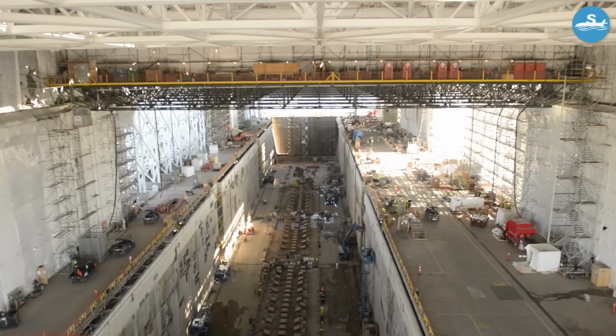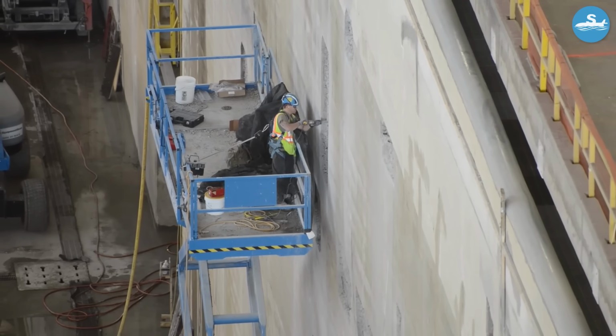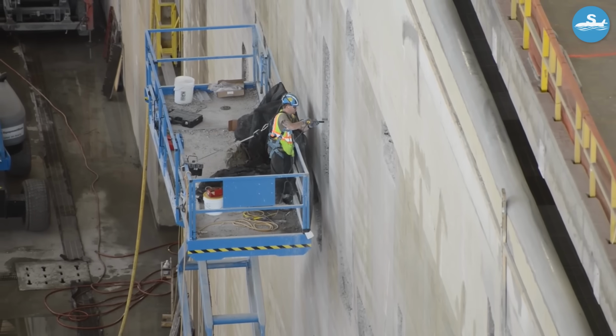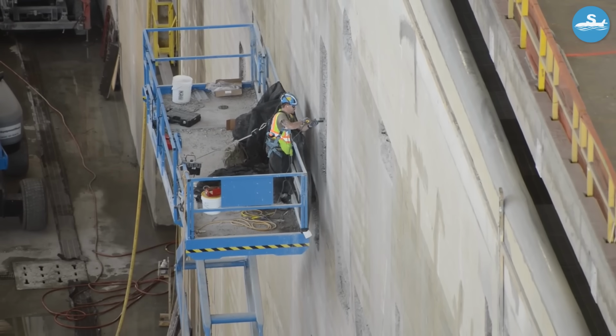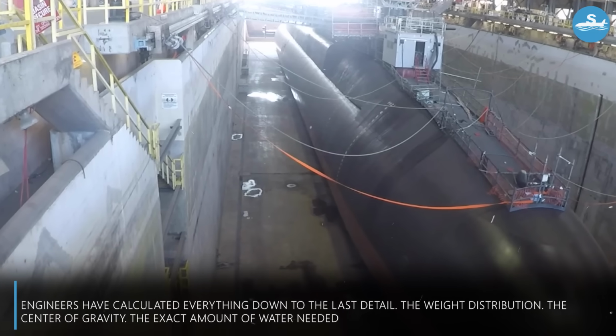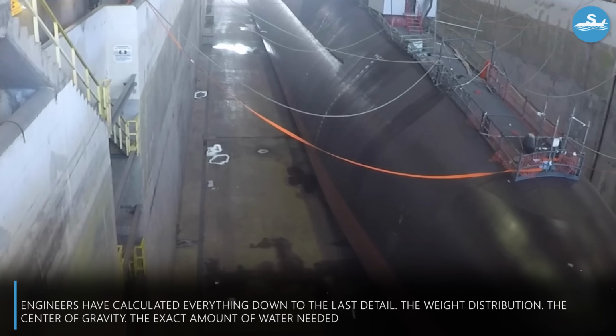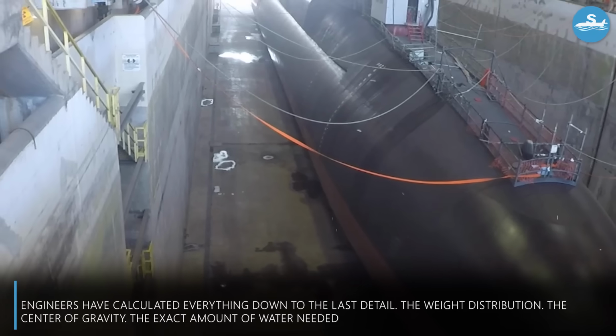For months or even years, the submarine takes shape in this dry environment. Workers can access every part of the hull. They can work in perfect conditions regardless of weather or tides. But the real magic happens on launch day. The submarine sits complete in the dry dock. Engineers have calculated everything down to the last detail. The weight distribution, the center of gravity, the exact amount of water needed. There's no room for error.